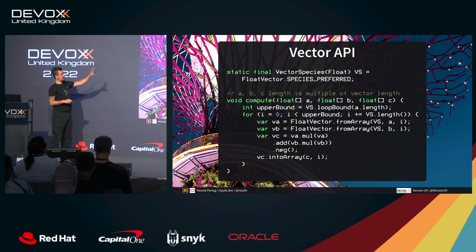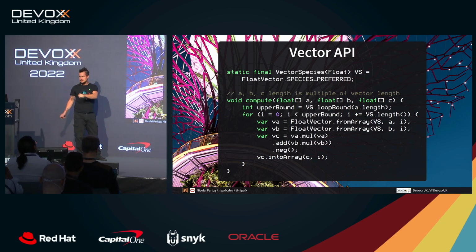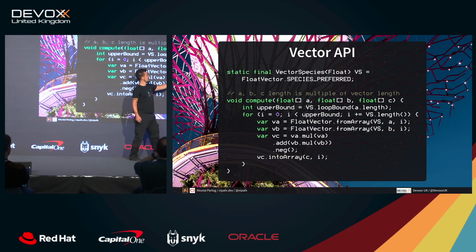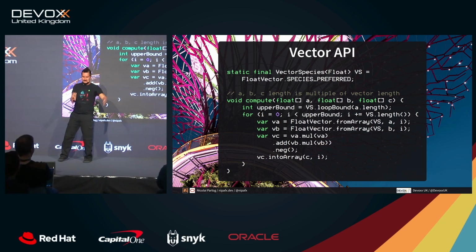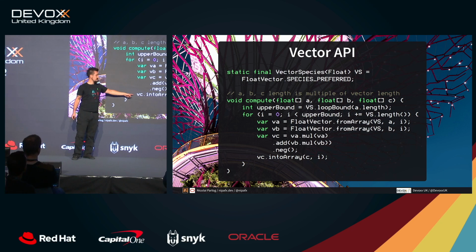We're not going to go over the details of all of this, right? So the first thing I want to talk about is the vector species at the top. That's basically capturing how many floats can I fit in one of these multi-word registers on my system, which on a different system would be a different answer. But that's abstracted away. And then what I do is I go over this loop in the length of this vector. So if I can pull 16 floats into there, I go in steps of length 16 over that array. And then I pull from the array the vector A and vector B, and then I do the computation at the bottom, and then I write that into the result array.